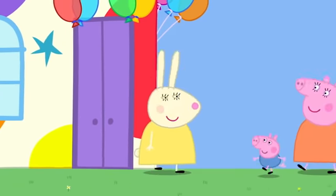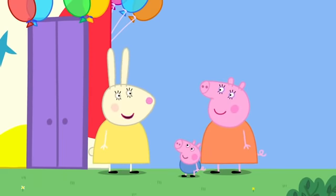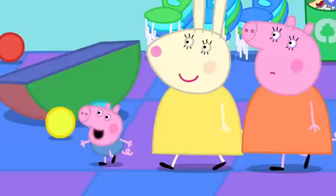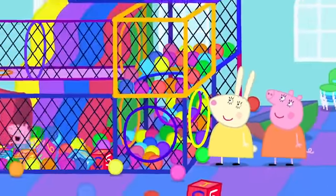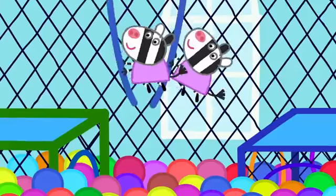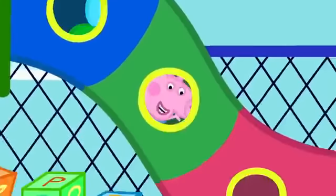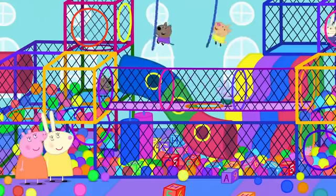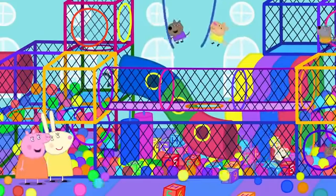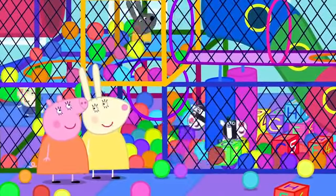Hello, Miss Rabbit. Hello, Mummy Pig. I quite understand if you don't want to stay. No, I'll stay. Us grown-ups can have a nice, quiet chat while the children play. Oh, OK. This is the Soft Play Centre, where everything is soft, so children can bounce, swing, squash, slide! And play! This is great! The children are having so much fun! Yes, I just hope we can get them out at the end.